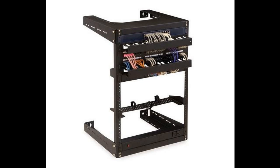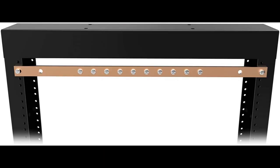A lot of rack mounts have a solid copper plaque that a grounding strap can be attached to. This is effective for protecting thousands of dollars worth of equipment. If this is not the case for you, invest in one.